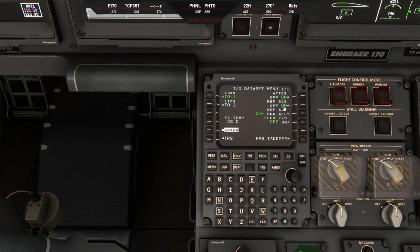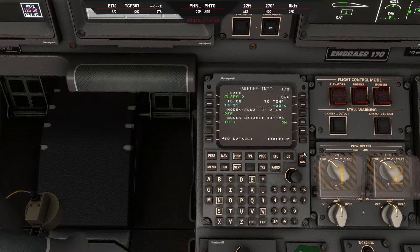Addix on, reference ECS on, that's your PAX essentially, engine anti-ice or all anti-ice, such as wing anti-ice, not required. Flex takeoff, we don't do flex on this channel, but if you want to do a flex takeoff, you would select on, select your flex temp with the dial here, and then enter the flex temp. But we're going to do flex off Toga takeoff. Once that's done, I'm going to hit enter, and I'm going to go to FMS takeoff.